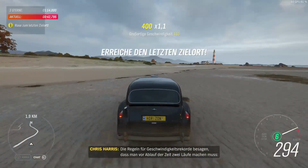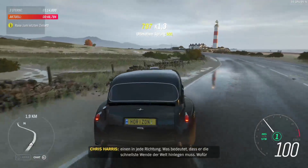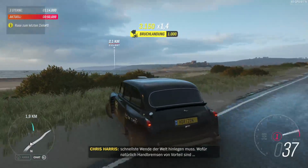Speed record rules say you must do 2 runs, 1 in each direction, before the clock runs out. Which means, Stiggy, pulling off the world's swiftest U-turn, which of course is when the handbrake comes in handy.